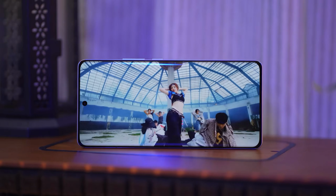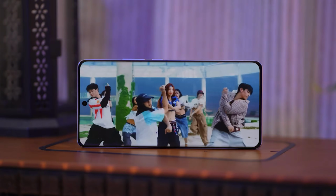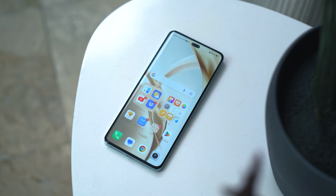Overall though, I have to give a point to the realme GT6. Not only does it have a brighter screen, but the colors look a lot more vivid and you get deeper blacks thanks to the better panel. It's also better protected with Corning Gorilla Glass Victus 2. But that's not to say the display of the Honor 200 Pro is bad though. I thoroughly enjoyed my time with it, especially when reviewing all the photos I took with the camera. With that, let's move on to the cameras of the phone.